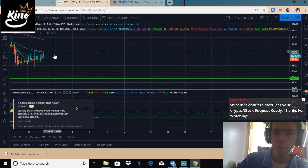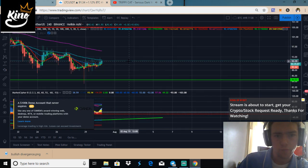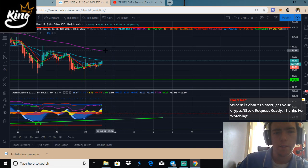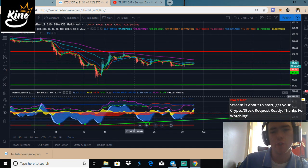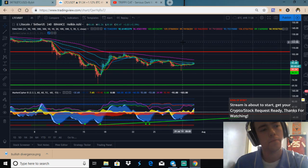But we're looking good. Looks like we're trying to test this light blue, this 50 EMA right here. Right at about $92. Well, we're sitting right under it. But if we break that, I'm going to be targeting $95, $96. And we're still showing bullish divergence, so the bears look like they could be running out of steam right now.